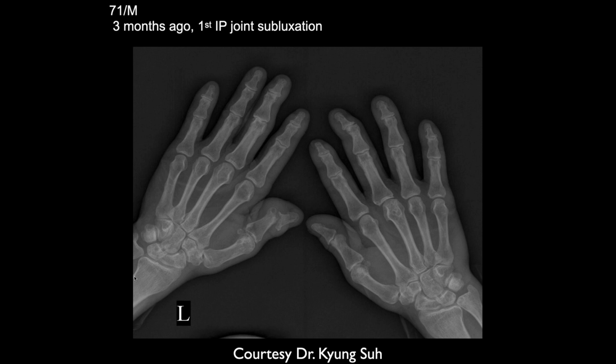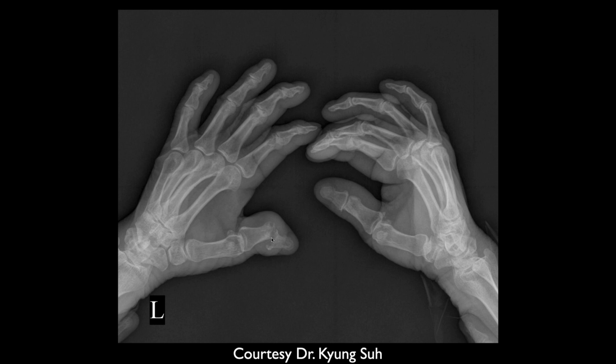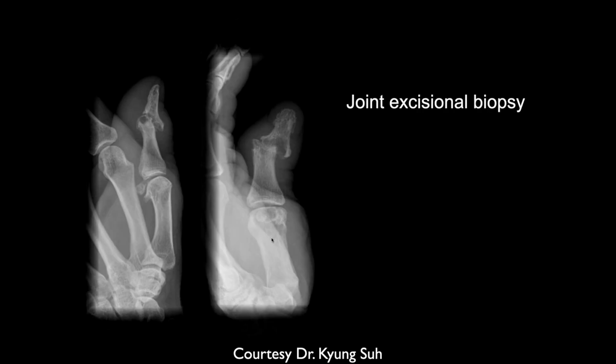So we have radiographs of the bilateral hands 3 months ago, and we can see subluxation and erosive changes of the left thumb IP joint. And yeah, there's some osseous destruction and erosion and some surrounding soft tissue swelling. This excisional biopsy, detritic synovitis.